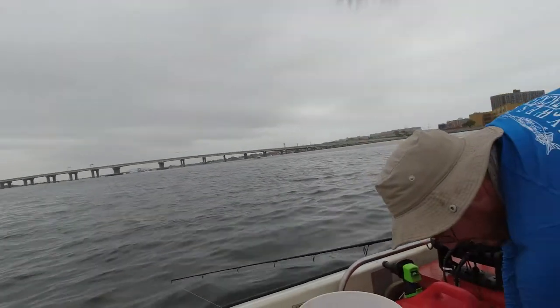We've been catching weakfish, and weakfish at one point in Jamaica Bay were considered endangered, and they weren't here. You just couldn't catch them. Every once in a while, you would, and you weren't allowed to keep them. Now the bag limit is one per person, and they got to be 16 inches. We've been picking off 13 inch, 14 inch, but look at this beautiful fish.